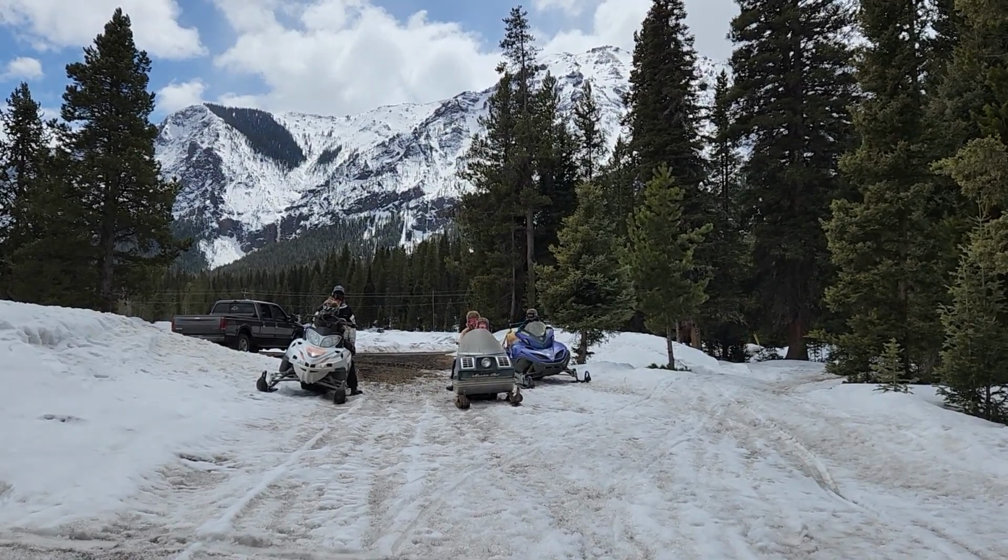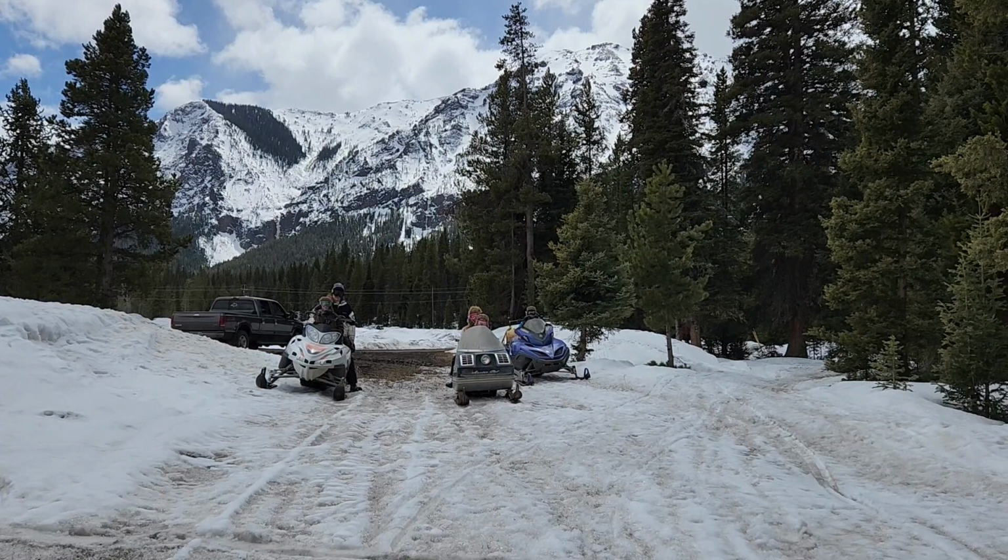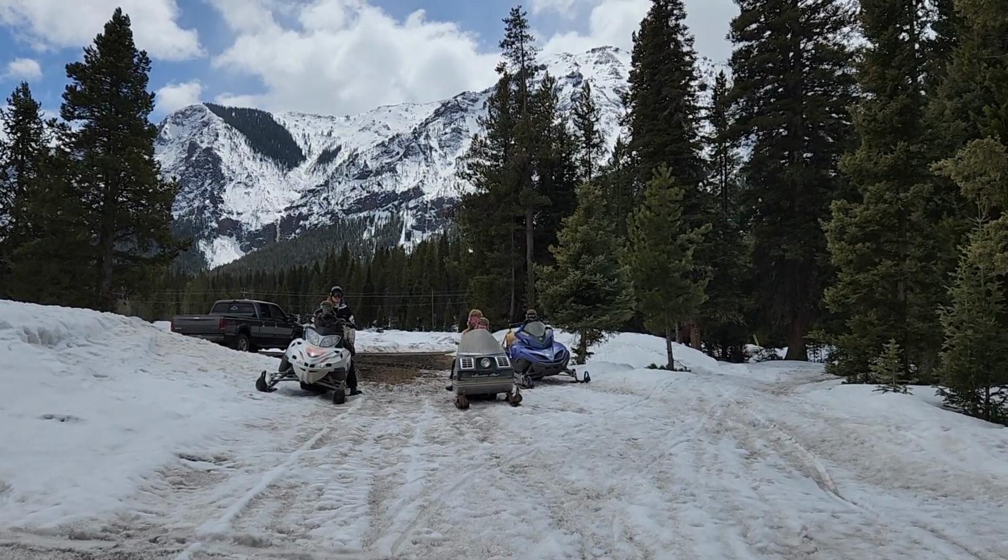So we're going to head up here. I think we're getting hungry, so we're going to head to town and try to grab something to eat.